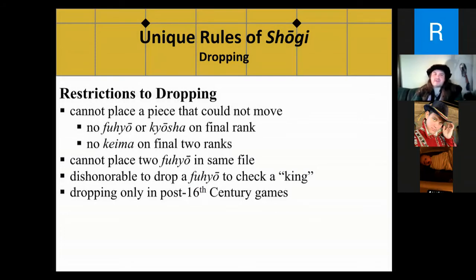And this should probably say including the 16th century, I'm sorry. Dropping only exists in the later period games. It does exist in the shogi that was invented by the end of the SCA period, barely. But this dropping rule was basically what brought about the modern game, which has now been played for several centuries in Japan.